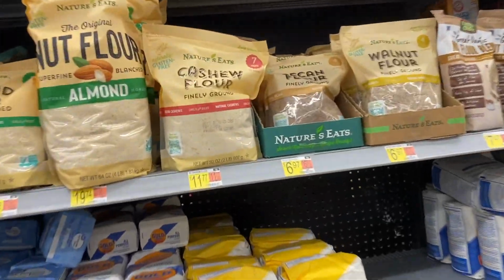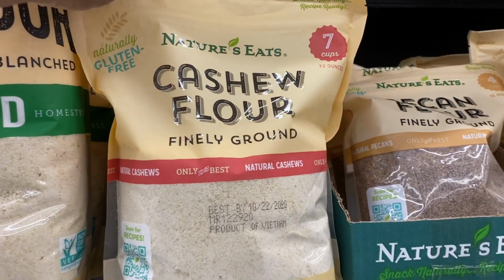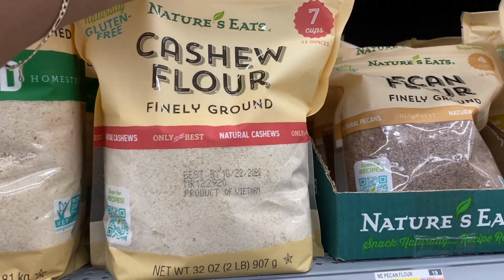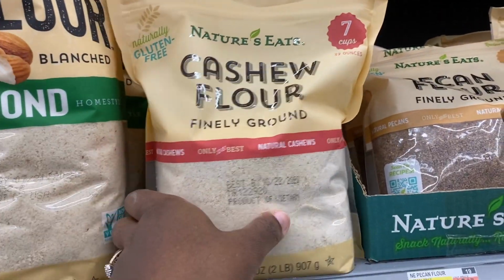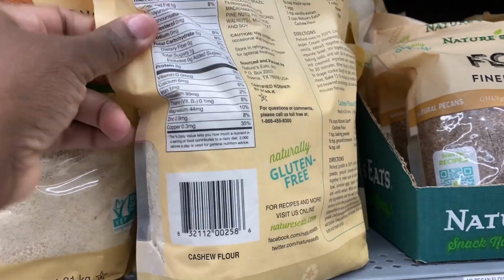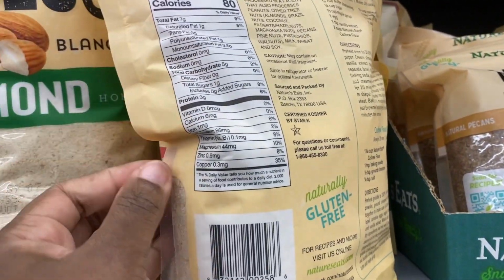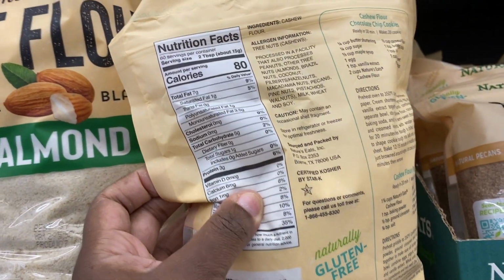Now, I've been using cashew flour in place of almond flour, and y'all, it tastes so good. Like, if I have to choose between cashew flour and almond flour, it's cashew flour all day. That thing tastes good. Don't mind my ashy hands, but look at the carb count. So you have 5 grams of carbs, no fiber, and this is per 2 tablespoons.